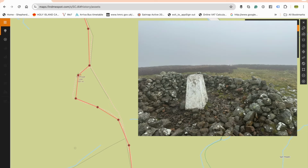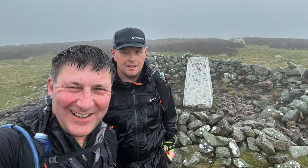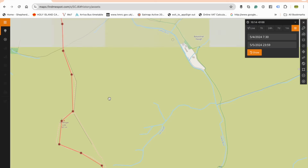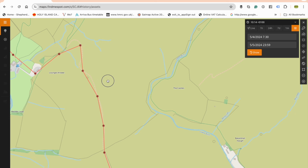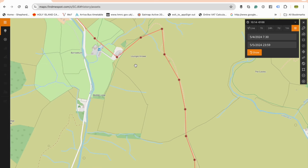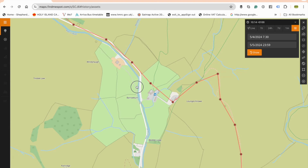And you'll see here, hopefully, the shot of our first summit. As you can see, the weather wasn't great, but we still had smiles on our faces there. So again, it was tracking quite well. And then we dropped down from Shillhope Law. You can see this map I was saying is showing the path really very detailed. Compared to an Ordnance Survey map, we'll have a look at that a little bit later, but it's actually a very good quality map.